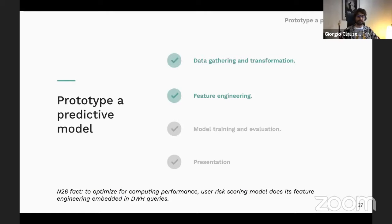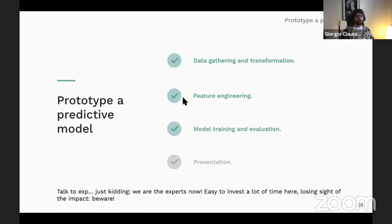Interesting fact, in N26, to optimize for computing performance, our user risk score model does its feature engineering embedded in the SQL queries from the data warehouse. So once you have your feature set, you are in great shape and you can move to model training and evaluation. Once again, talk with the expert, but not this time, to be honest, because the expert is you.